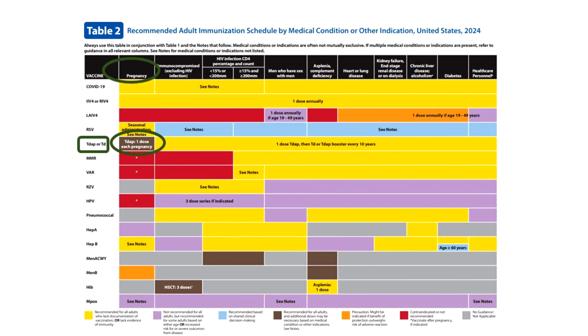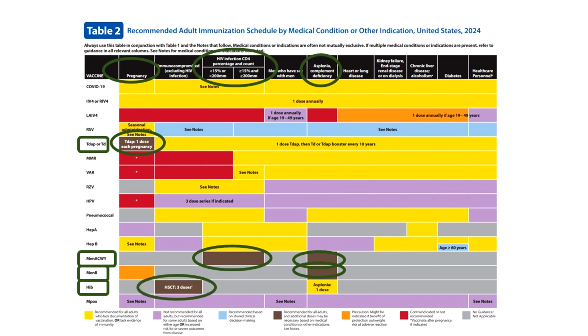Tdap is recommended in each and every pregnancy at 27 to 36 weeks. Patients with HIV need revaccination with MenACWY every 5 years. Those with asplenia and or complement deficiency need both MenACWY every 5 years and MenB revaccination every 2 to 3 years. Also, after stem cell transplant, a 3-dose HIV vaccination series is needed.